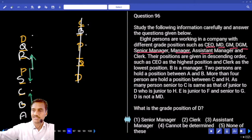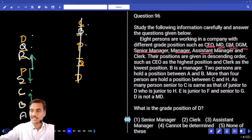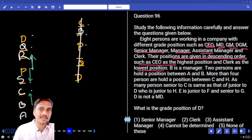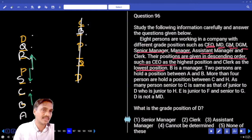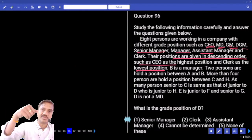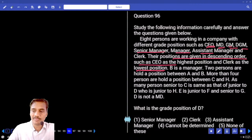Now whenever these hierarchies were given, positions were given, what should we check first, tell me? Whether they were given in hierarchical order or not. Their positions are given in descending order, such as CEO is the highest and clerk is the lowest. Whenever the positions are given, you just need to identify whether they are given in ascending order or descending order. Then he will clearly explain that. And if it is not given, then you have to take any order. Are you following? Then what should we do now?